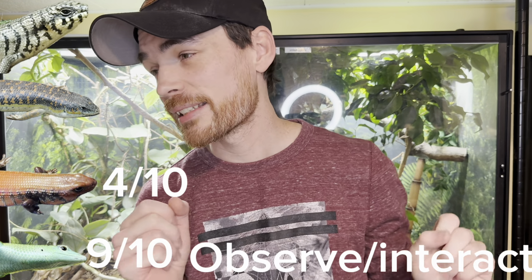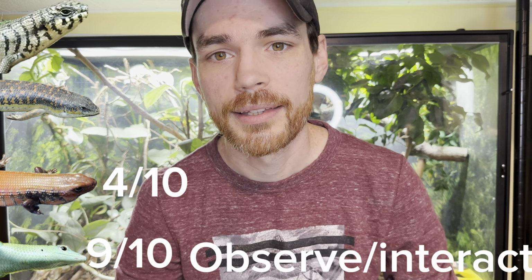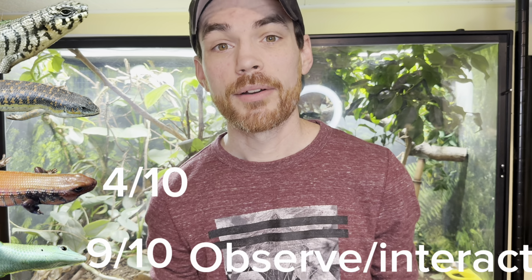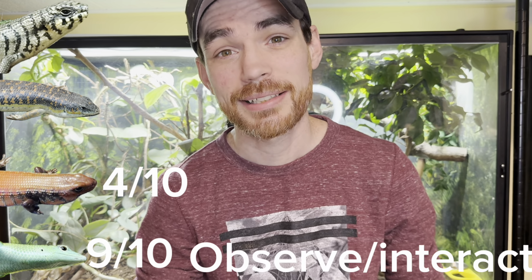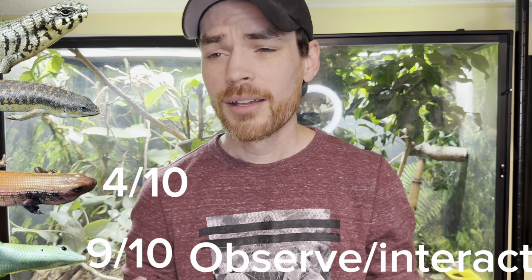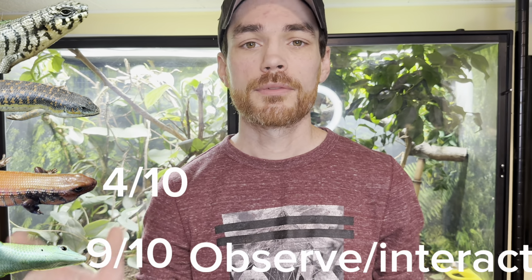Moving over to the Kenyan Zebra Skinks. While they do enjoy to burrow, predominantly when they sleep, they are mostly above ground during the day. And again, they are social. They can live in pairs or trios, which makes them more fun to observe and watch how they interact with each other. However, Kenyan Zebra Skinks are pretty lazy. They mostly just hang out under their basking spot and bask and eat and don't really do much aside from that. You'll see them running around and interacting with each other every now and then, but for the most part, you're just going to see them laying under their basking light. And for that reason, we're going to give them a total score of 6 out of 10.